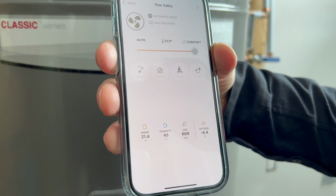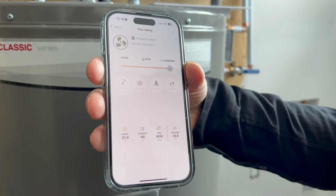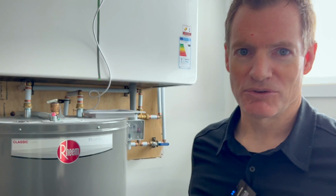the carbon dioxide levels. Most of our customers, they control this machine based off of the carbon dioxide and the humidity levels. So it's been proven that below 1,000 parts per million with respect to carbon dioxide, the house is healthy. Keeps the indoor air quality optimal.